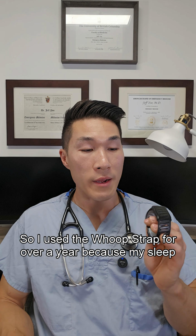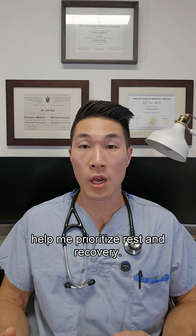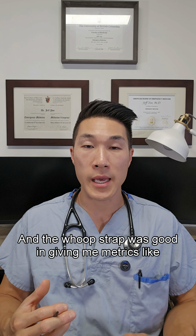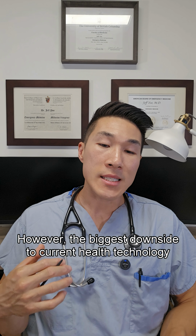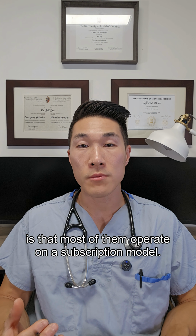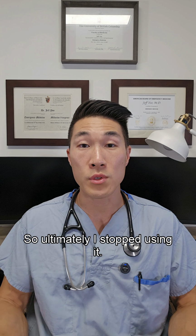So I used the Whoop strap for over a year because my sleep patterns were so disrupted from shift work, and I wanted real quantifiable data that could help me prioritize rest and recovery. And the Whoop strap was good in giving me metrics like sleep debt and recovery scores because those were actionable data points. However, the biggest downside to current health technology is that most of them operate on a subscription model, and the subscription was quite pricey for this, and the strap was starting to irritate my skin and give me a rash. So ultimately, I stopped using it.